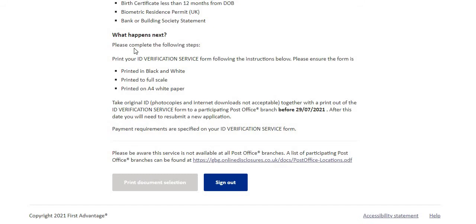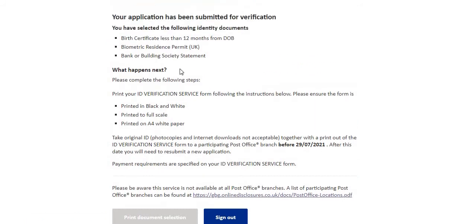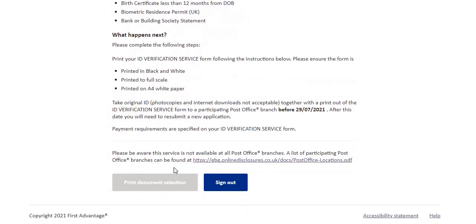Please complete the following steps. Print your ID verification service form, which is going to be over here. Print it in black and white, at full scale, on A4 paper. Then take the original ID, as photocopies and internet downloads are not acceptable, together with a printout of the ID verification service form to a participating post office before 29/7. This will give you the date as well. It means you take all the documents which you selected, and this form.